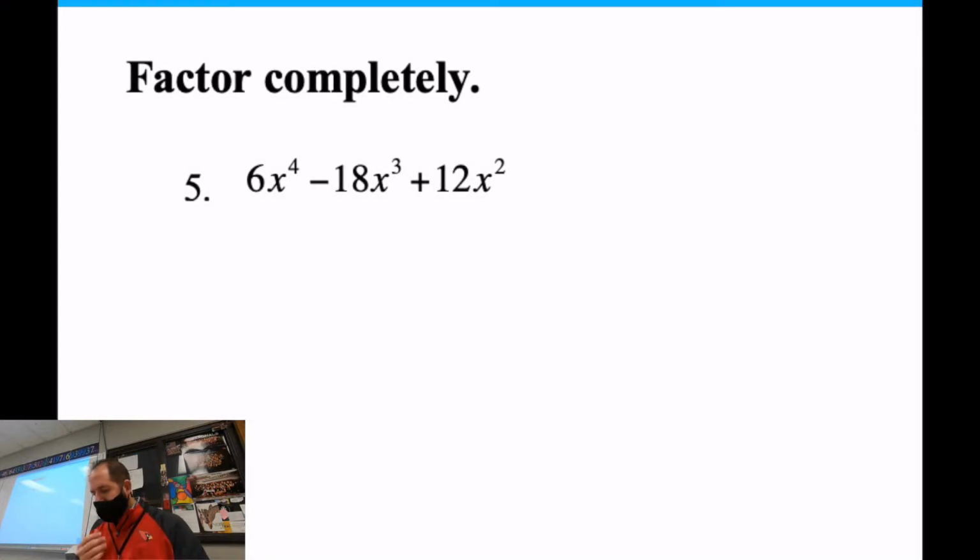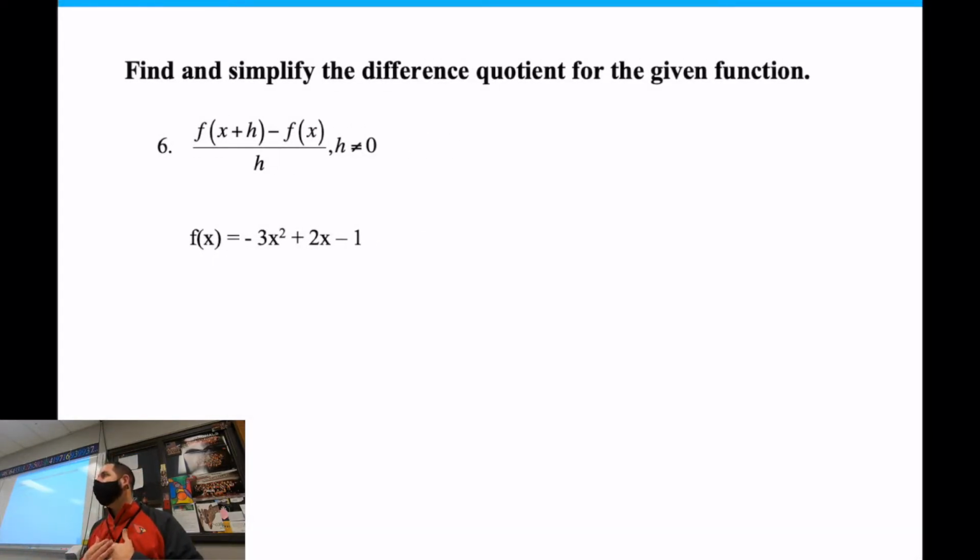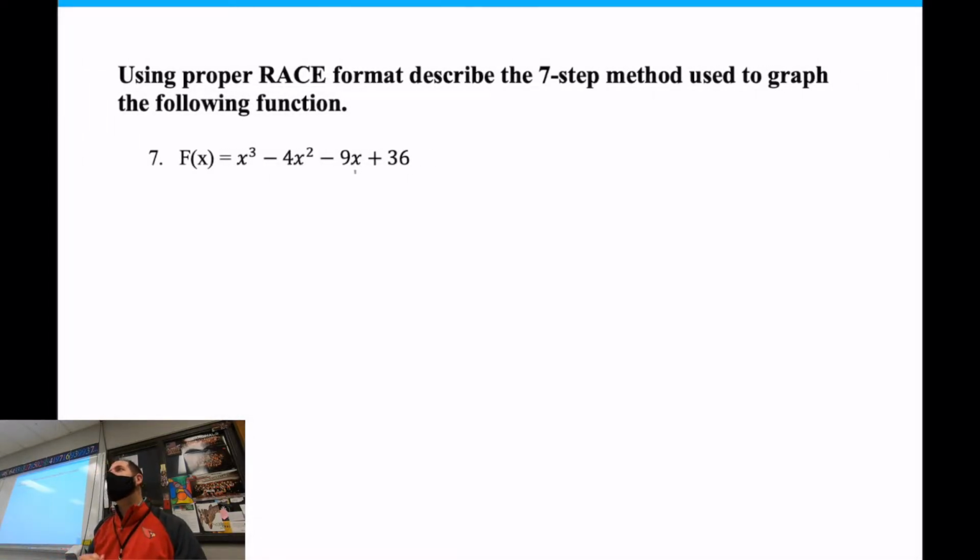So 6, differential quotient. The formula will be there. We talked about that yesterday. 7 is the race format. I'm going to try to get it so there's more room for you to write your little paragraph. Because I know we did ours yesterday. I used that entire box to write all my little notes to myself, and then you have to go write it. So I might give you a little more space for that. So I'm going to see what I can do formatting-wise to give you more space to write.